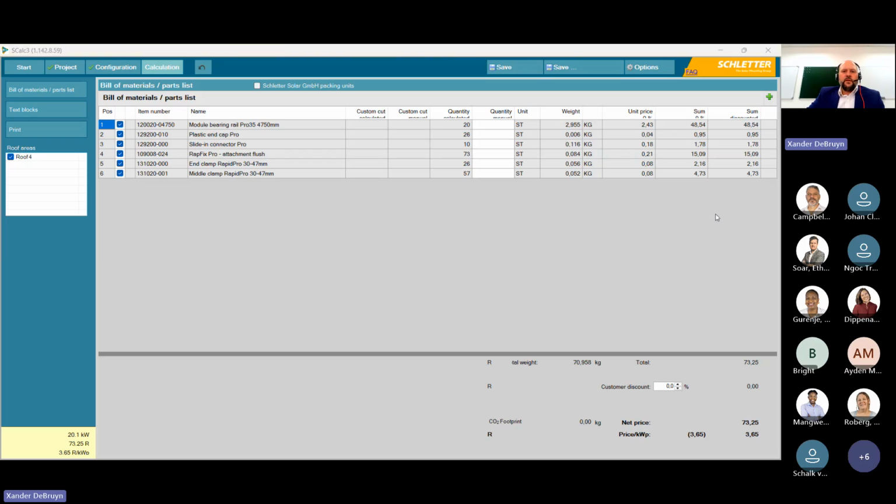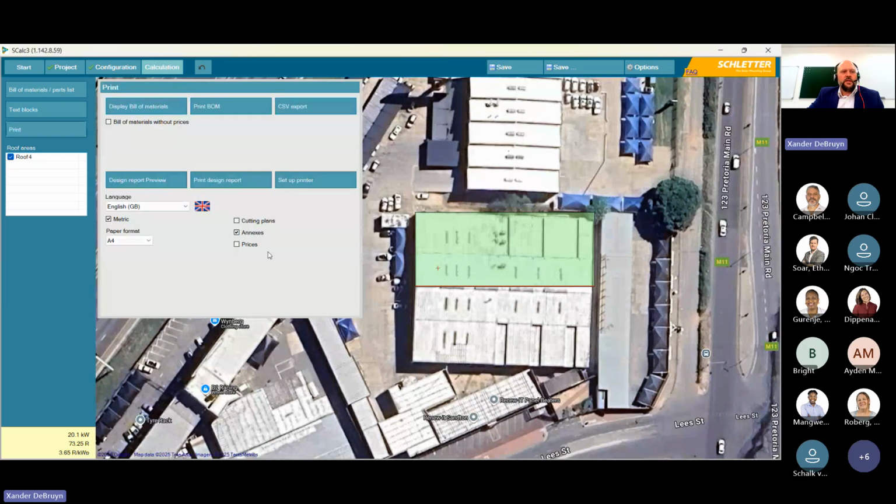All right, so with that example over there, we've got our bill of materials here. Likewise, you can print your design report, and that design report is a very important part of project handover on C&I projects as well, to ensure that the insurance will cover it in the event of a wind event, that the site has been calculated according to SANS 10160-3. So I do recommend going through the process.